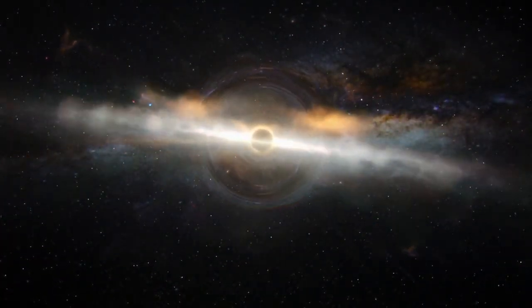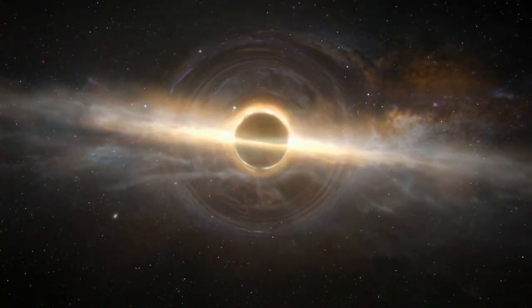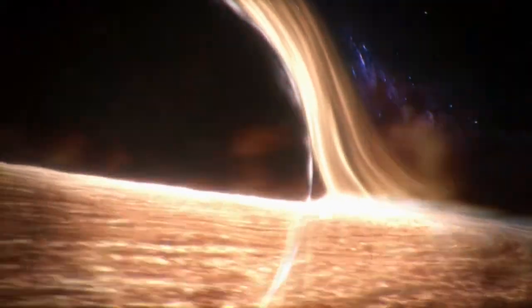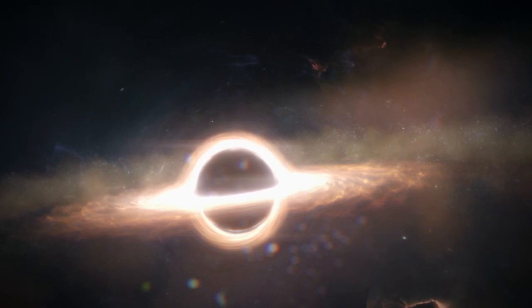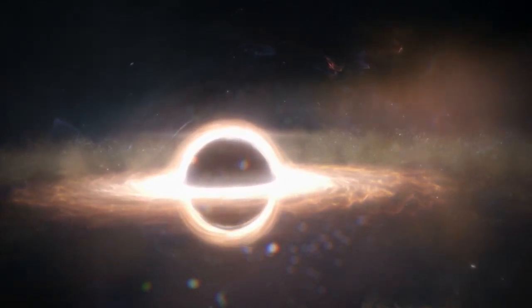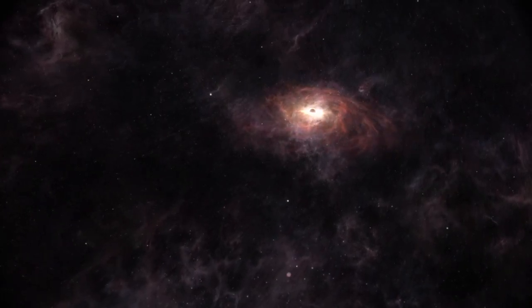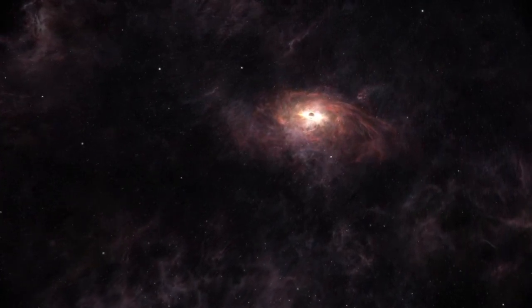Initially, there were several suspects. One possible source of antimatter is the central supermassive black hole, Sagittarius A star. Matter can be swirling around this, and it can have such high energy that it can create antimatter. But the antimatter isn't coming from a single point. It's spread across thousands of light years of space. So Sagittarius A star can't be the source of the gamma ray stream.